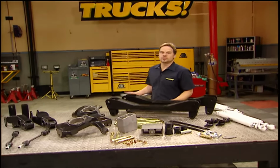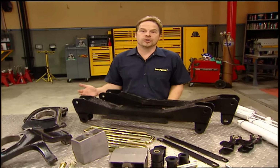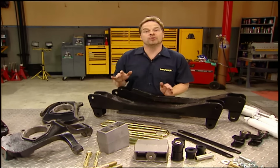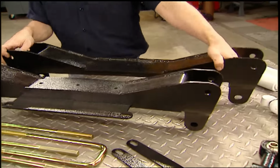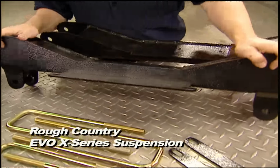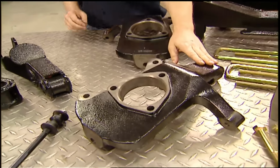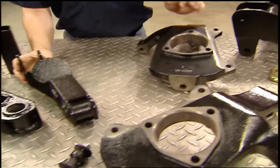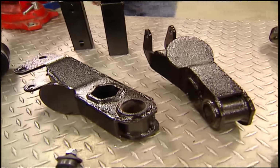When you're shopping for a suspension lift for your 99 through 06 Chevy IFS 4x4, you got a lot of choices. But this Evo system from Rough Country is the first system ever to give you a full 6 inches of lift with no cutting, no drilling, and no welding. It uses laser-cut front and rear cross members that feature a boxed honeycomb construction for added strength and an integrated skid plate system that maximizes ground clearance. These one-piece cast and machined steering knuckles come fully powder-coated, and these torsion bar drop brackets are designed to keep your torsion bars in the stock location and out of the way of obstacles.